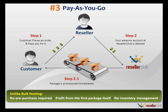So if you look at it, all the way this really functions is that your customer places an order and pays you for it. You basically have an advance account that you maintain with us, and that is debited according to the package that is being created. And while that is being done instantaneously, the package is provisioned for the customer, right? So it's an extremely uncomplicated model. It's an extremely simple model that can be followed for reselling hosting services.